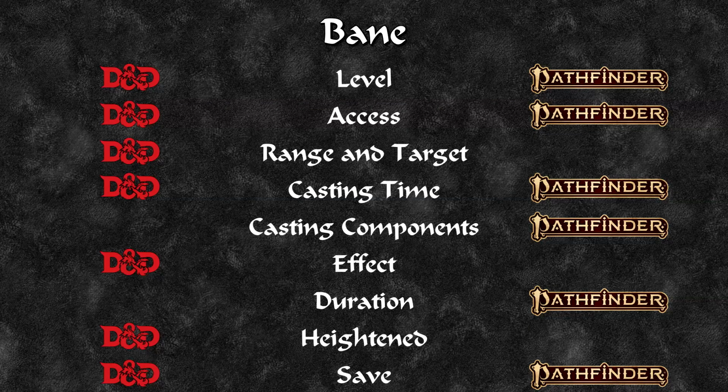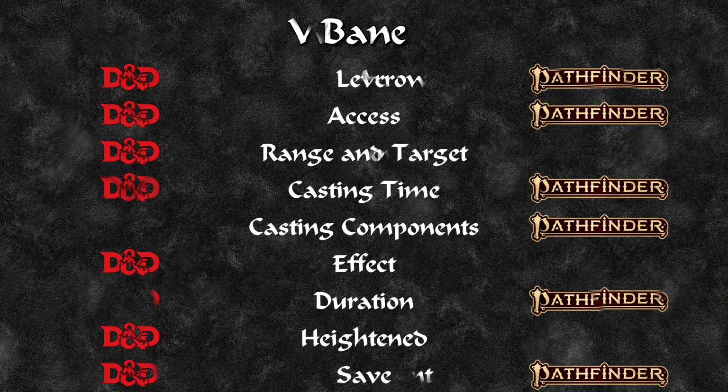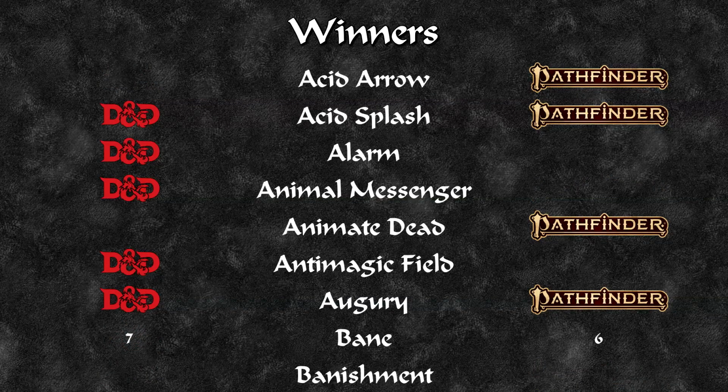It is slightly skewed more into D&D's favour, with not a lot of creatures having a high charisma, but a will save is also a pretty low save for most creatures, so I will call this a draw for both of them. So this is very close, but D&D just edges it out with 7 points. This is mainly relating to the effect and the heightened, whereas Pathfinder has a better duration.